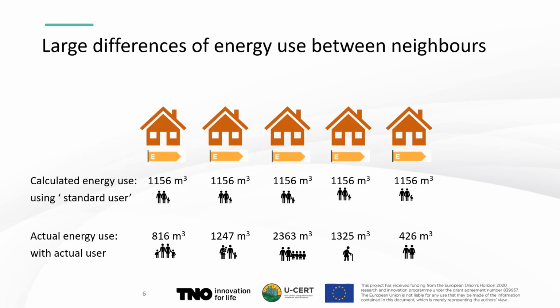However, we see that the calculated energy use is quite far off the actual energy use you see on your energy meter. This has multiple reasons, but one of the important ones is that energy use is calculated based on a standard user, while we know that there are large differences between users. We see that among neighbors that live in the same street, the most wasteful neighbor might use up to 4 times as much energy than the most efficient neighbor, while their house has the same energy label. So the energy use on the label does not represent your actual energy use, and that might affect the assessment of the best energy saving measures for your situation.